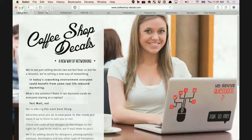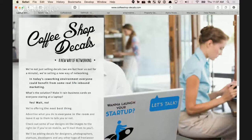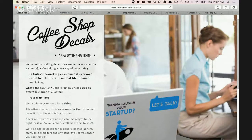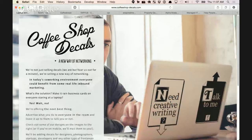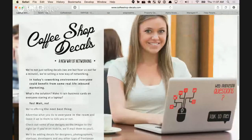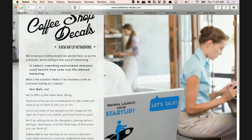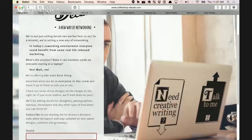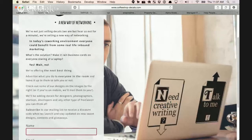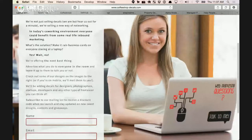Now we get to the copy. The page has really got a lot of long form copy here. So there's obviously the logo and then a tagline, a new way of networking. But then there's some long form copy, and I think this could really be tightened up. So to kind of go through the copy.